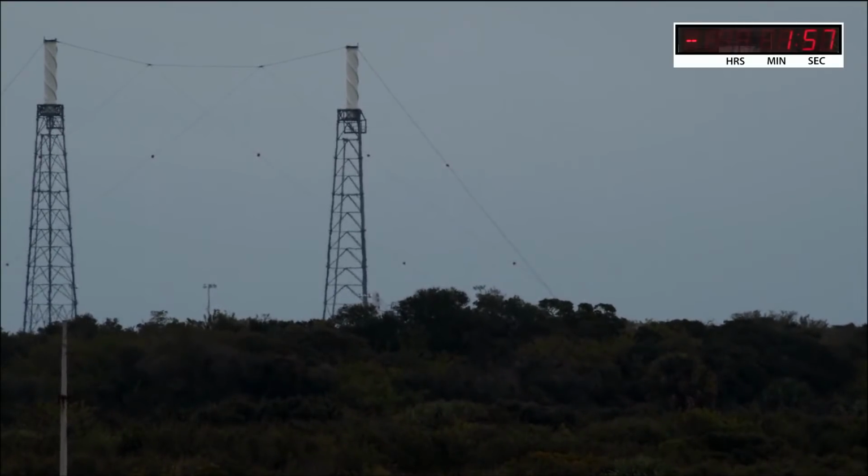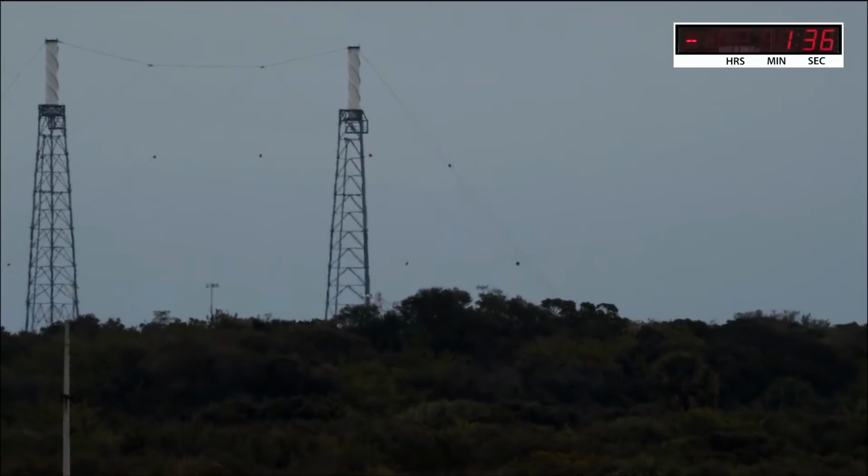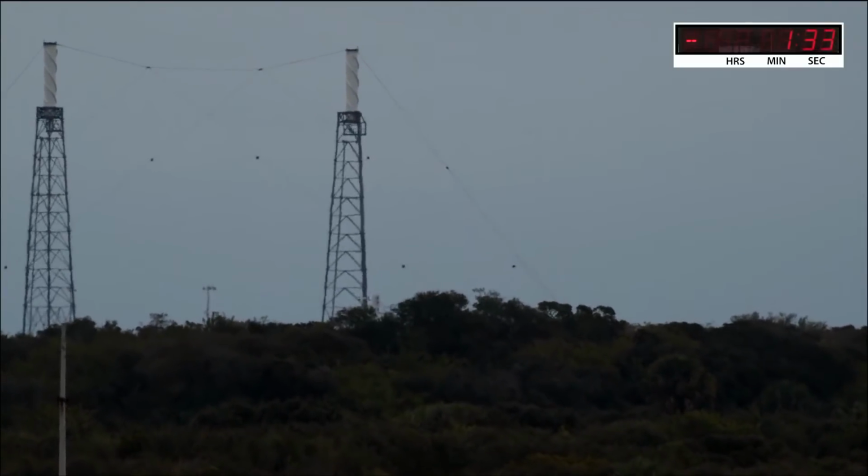At T minus 2 minutes, we just passed that mark. The flight termination system should now be enabled for flight. At T minus 1 minute 15 seconds, data recorders and downrange telemetry recorders will be verified activated. And at T minus 60 seconds, the vehicle will be switched to internal control. That will mark the point in which the rocket's onboard computer will control the countdown.